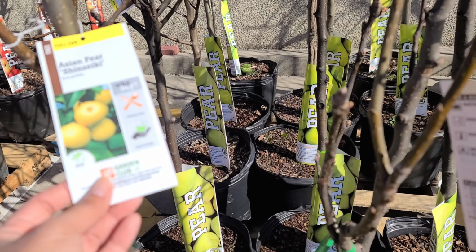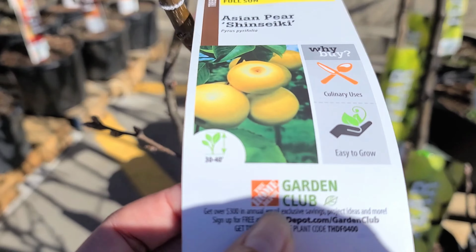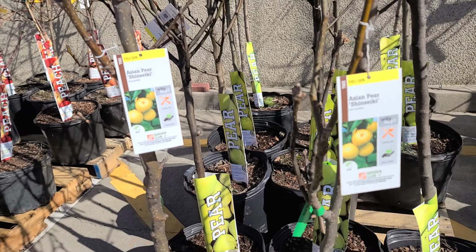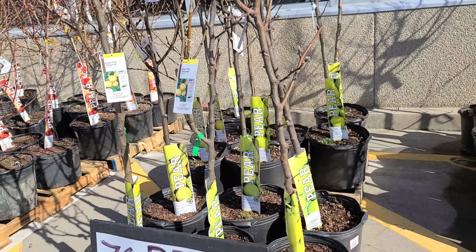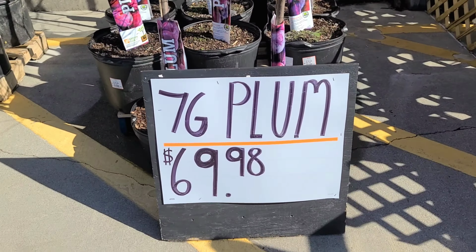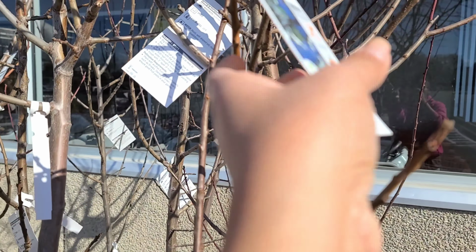But there's one here, look at it. Home Depot, if you want Asian pear, they're expensive. They're one fruit for a little bit over a dollar at H Mart. Plum, same thing. Plum trees, I got plum trees already from last year.